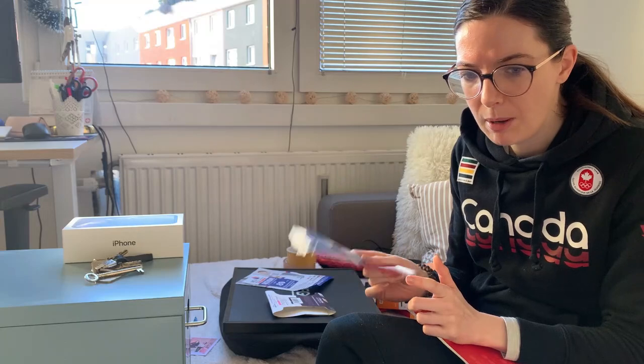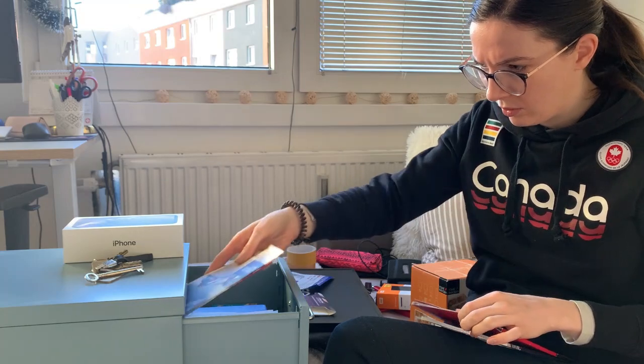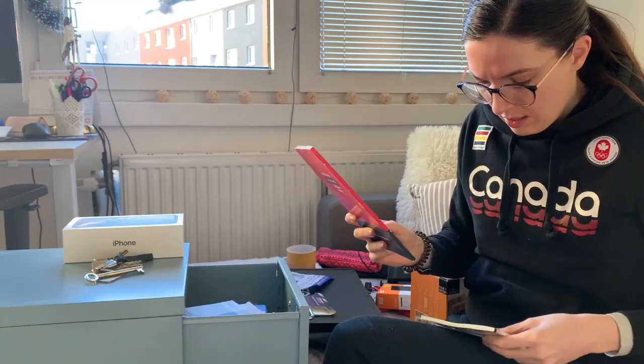I also need to take a look into this one. These are my papers for my skis. I got my skis 2 years ago, and maybe I can get a free service with this one. So this is actually also a project. I need to look into this.